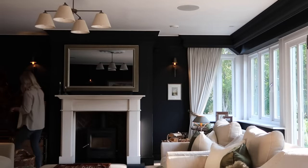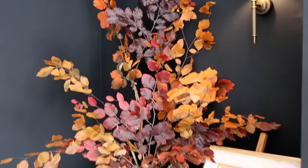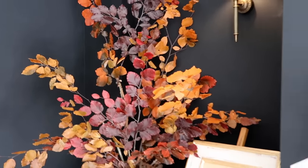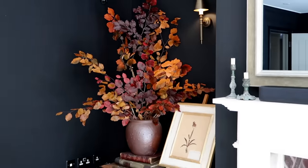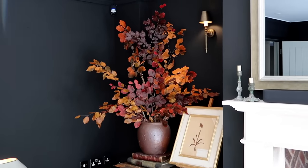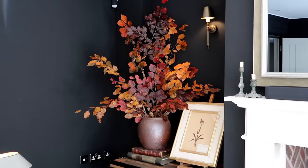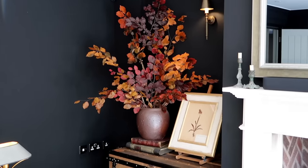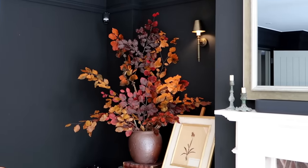And we have achieved what we set out to achieve. This very lovely, wild display of the beech leaves, which looks almost like an autumn firework, which I just love. And everything just looks so beautiful in this black background. It just feels so dramatic.